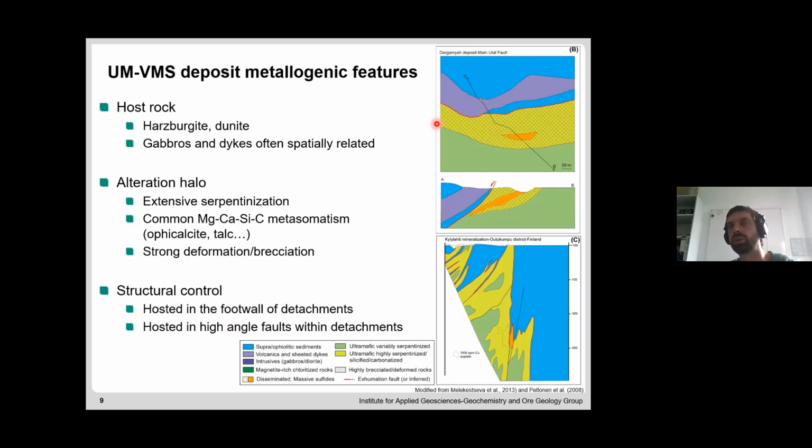Here, for example, we have a schematic from the Mid-Atlantic Ridge with the Logatchev deposit. Here you have the detachment fault in red. In green, you have the serpentinite or the ultramafic rocks, which are poorly serpentinized. And in light green here, you have the extensively serpentinized and brecciated host rock. And here you have the deposits. On the other side of the detachment, in the hanging wall, you have the volcanic rocks and some sedimentary rocks. Sorry, the other way around. And here, this is a cross-section where you can see that the mineralization is really hosted in these extensively serpentinized, deformed, brecciated ultramafic rocks.